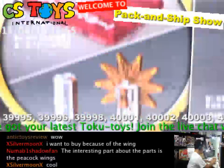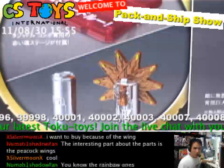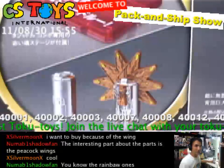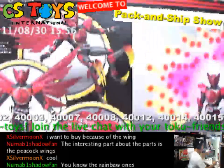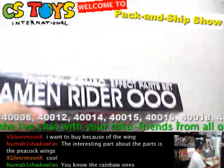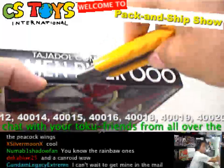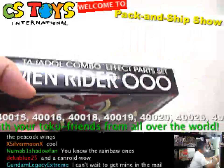Not only that, the Kujaku Kandroid are inside, both the closed one and an open one. That's going to be a very special one. Okay, so let's see. Ready? 3, 2, 1, Henshin.